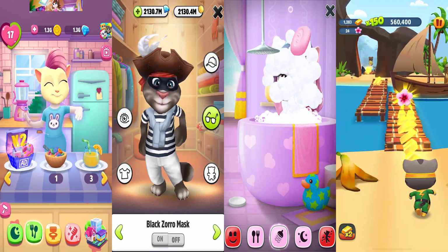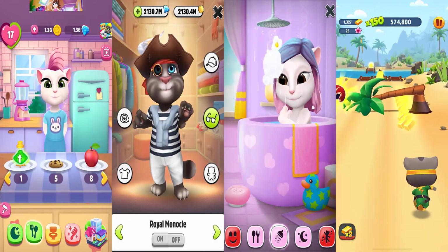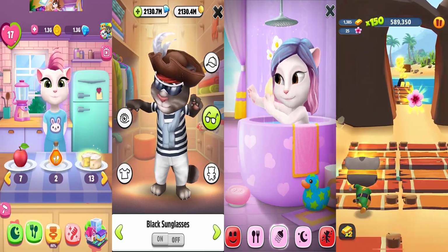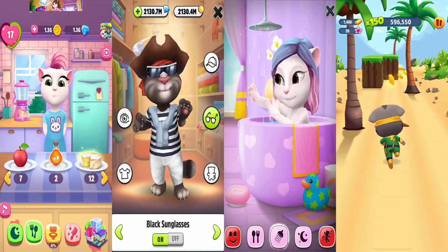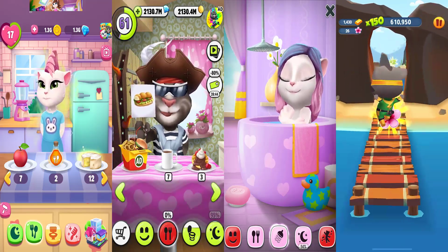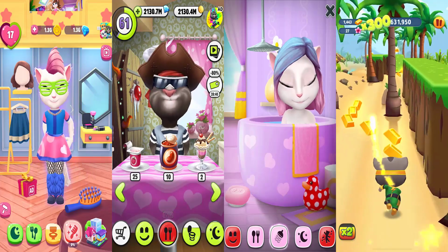He's wearing a red and blue heart, pink heart, and blue sunglasses. I think he will look good in a black one. He's wearing black sunglasses and a beautiful suit, and he just bought it right now. It's the morning time and he's having breakfast.